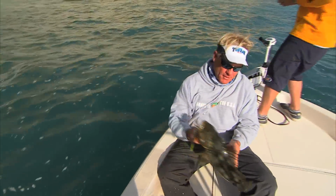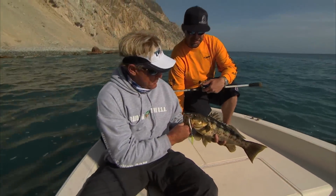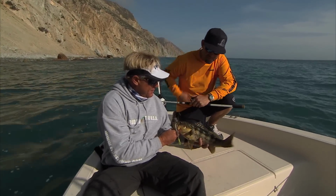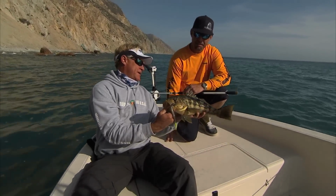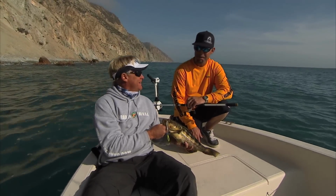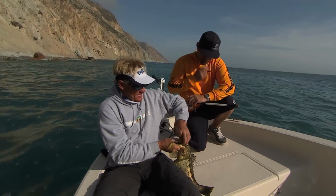There we go. Nice. That's a nice one there. God, they're so cold. That is a beauty. Cool, cool. He's got some shoulders on him. Yes, he does. Biggest one of the day. You know what we call those in Florida, right? The biggest one of the day? A Mogan. So you got Mogans out here in California?